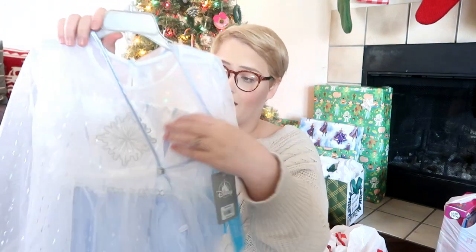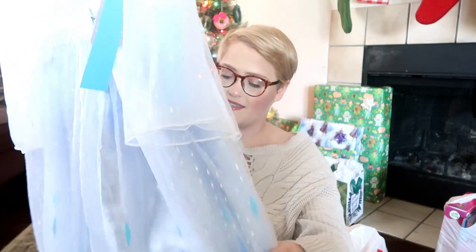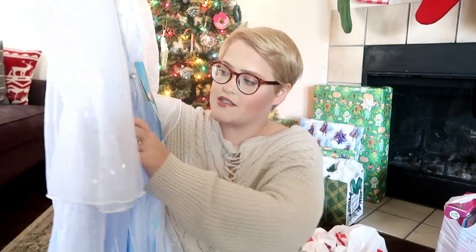If you guys can get this and you have an Elsa fan in your life, this is so pretty. This is a 5/6. It does look pretty big. I think this is going to be a bit big on her, but it's definitely something that she can wear for a long time, so that makes me happier. I almost sized up and I'm glad that I didn't. So, so stunning. They had an Anna one, but at the time I just didn't think my youngest would appreciate it that much. And now all she talks about is wanting an Anna outfit.